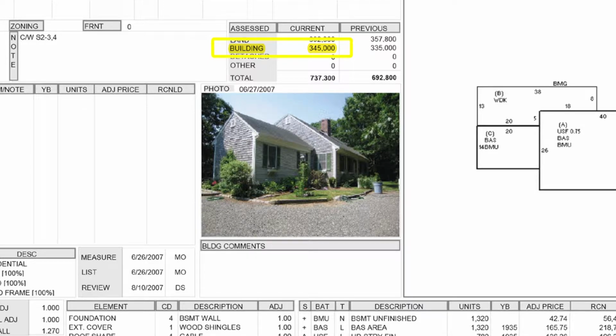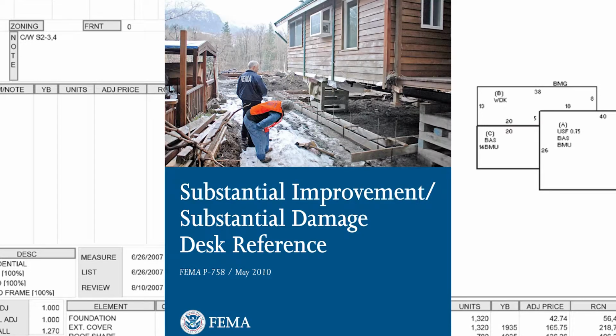If you do work in excess of 50% of that value, so essentially $172,500, if you exceed that price for any of the construction costs of your renovation or your additions, you fall into what is called a substantial improvement. And if you fall into a substantial improvement, the entire structure needs to be brought up to code requirements for that flood zone. So it's very important as designers, as architects, as builders, to understand the limitations of what you can do without triggering that substantial improvement requirement.